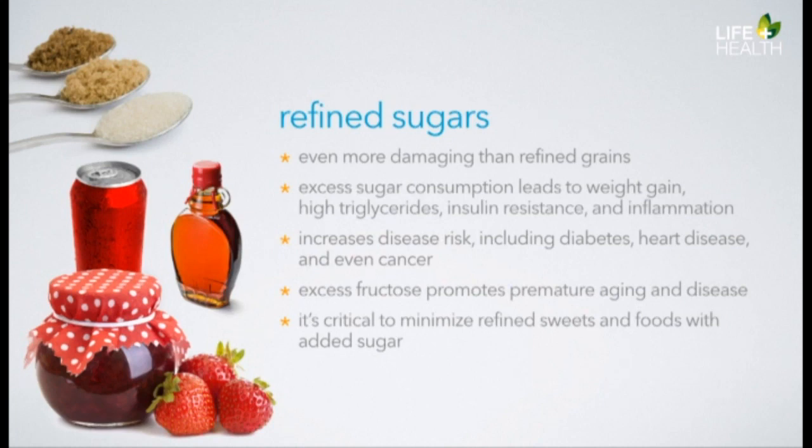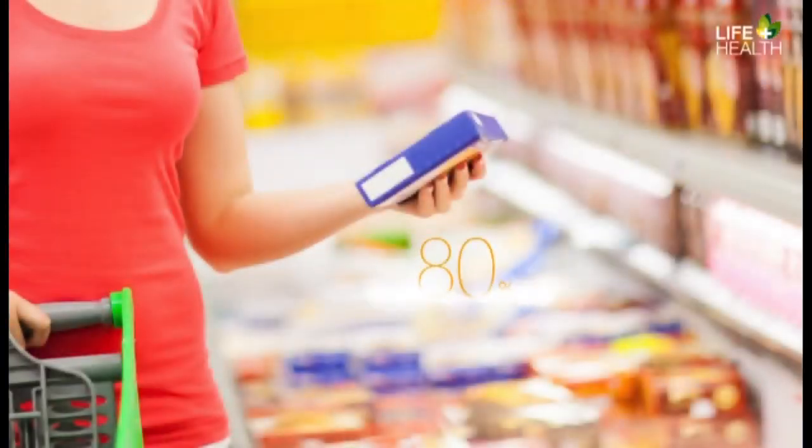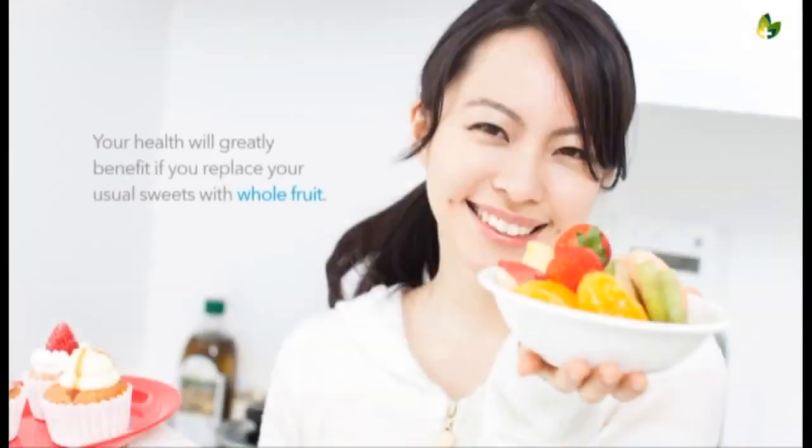Of the 60,000 foods available in grocery stores, 80% of them are spiked with added sugar. That's another reason why it's so important to eat whole foods and to read the labels of the packaged foods you do eat. It's very natural to crave sweet foods, but nature provides them in much healthier forms. Your health will greatly benefit if you replace your usual sweets with whole fruit.